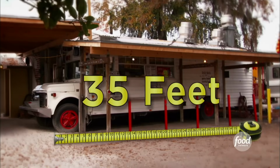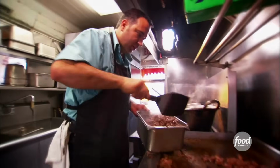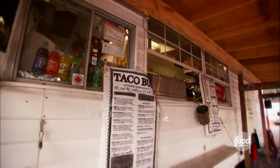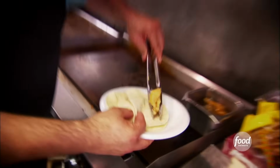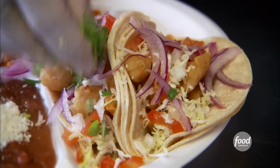That's about 35 feet. But when Rene Valenzuela opened this joint in '91, first we got cargo vans and little trailers. We needed a bigger kitchen. Order up. So they got a bus. Carne adovada burrito coming up. And since '99, Rene's using it to crank out the classics he grew up cooking in Mexico.